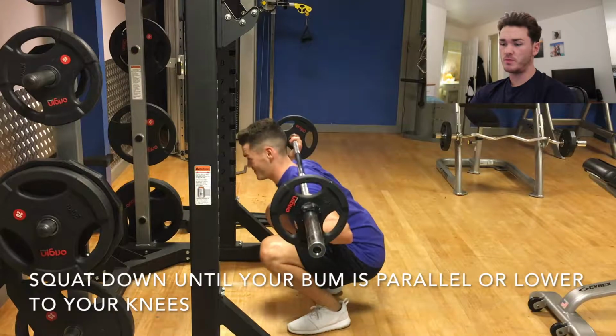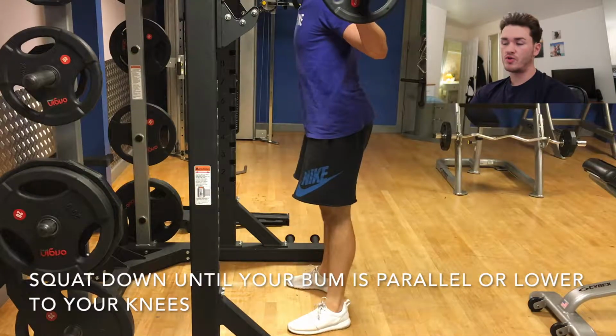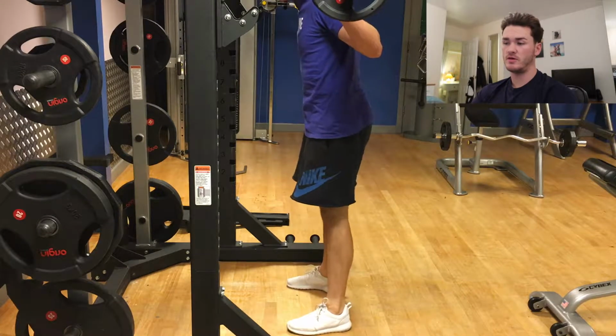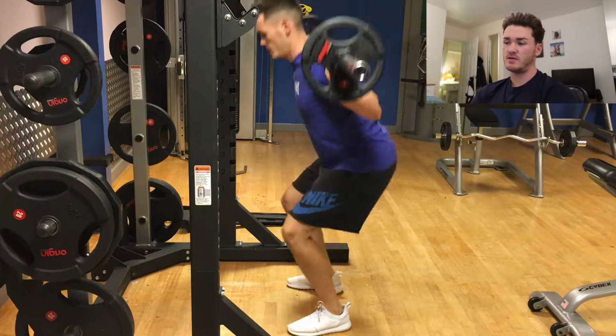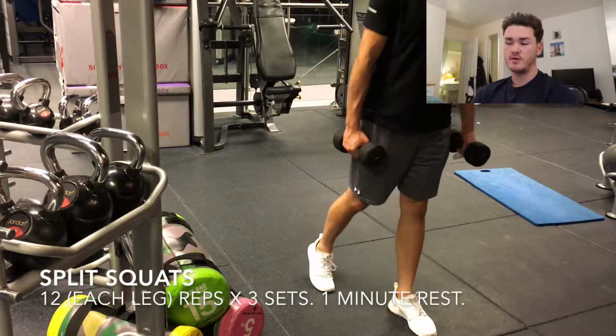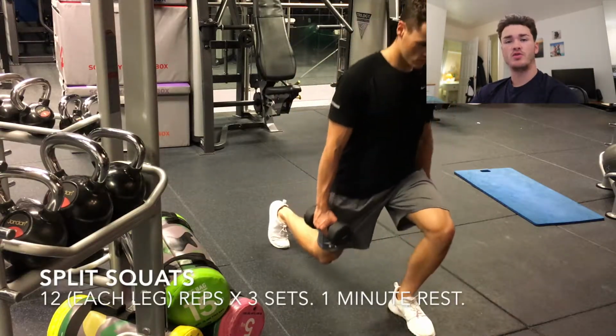So yeah, back squats. You're going to try and hit the depth if you can. Squat so your thighs are parallel, or lower, to your knees. Try to get that depth if you can. Don't worry too much about it, just try to do your stretches. Make sure you're warming up properly, and make sure you're trying to hit that depth.